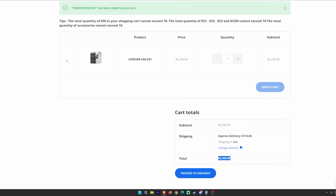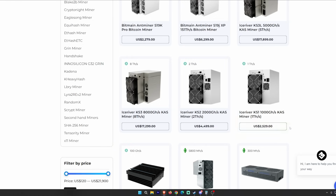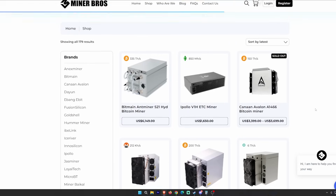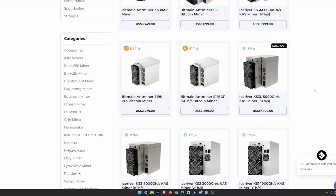And so upon this price, when they ship it to you, especially in the US, there's a 25 or 30% tariff. You're going to be paying another couple $100 upon this. Crypto Miner Bros will lower the value of the unit, so you're not paying that insane amount. And I can attest to that. I've had more than 20 plus ASIC miners shipped from them to me through DHL. Comes within like 3 or 4 days. Really fast shipping to me.